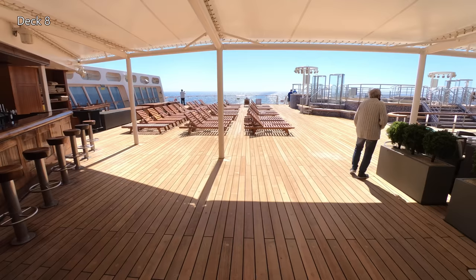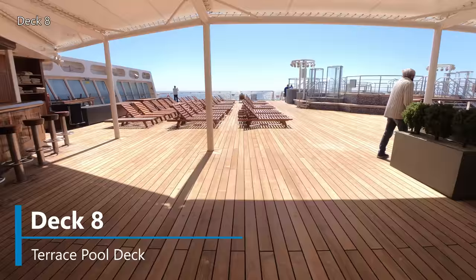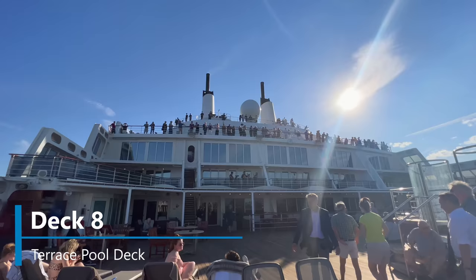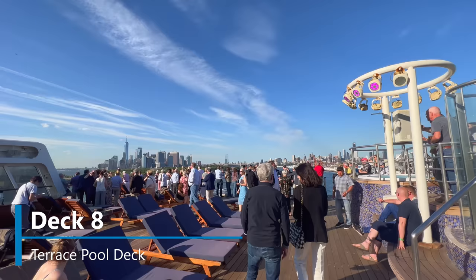Now outside, behind the Verandah restaurant, is the Terrace pool deck. In the middle of this area is the Terrace pool, which is a large rectangular pool surrounded by three hot tubs and a bandstand. There are many comfortable lounge chairs here for guests to relax on and soak up the sun.